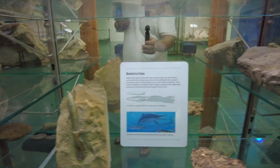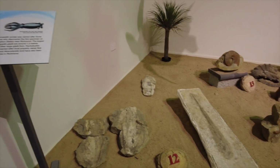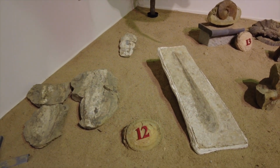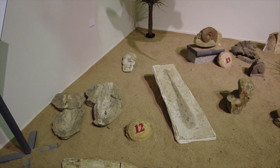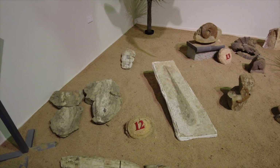So it is a small fee just to get in here as well, into this part, which is in the information centre. So as you can see, there's a stone on the floor there. It says 12. So we'll type in 12 and we'll see if I can get you to hear it.